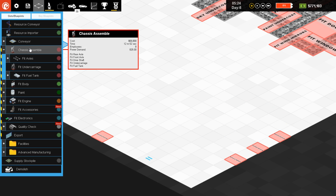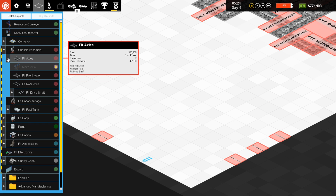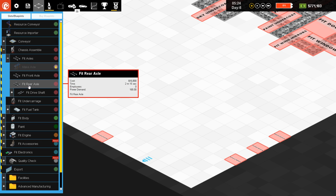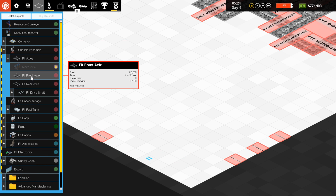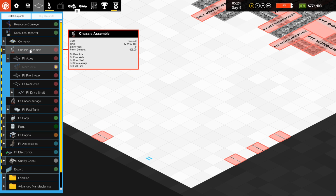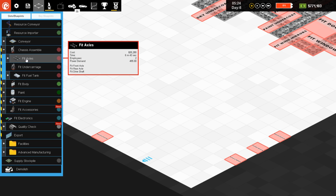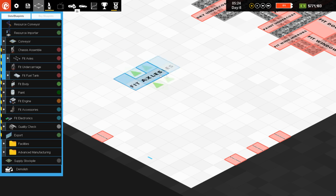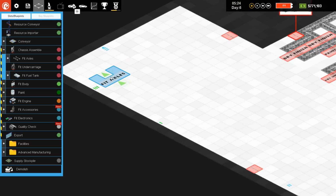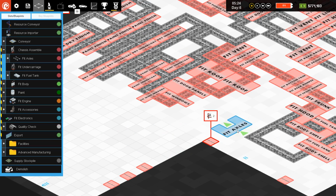How long is that going to be? That's 12 minutes. It's 50,000. 6 minutes. Fit axles. So that's 6 minutes, 2 minutes, 4 minutes. Yeah, I'll do it that way. Got another exit point there, so right, let's start over here.